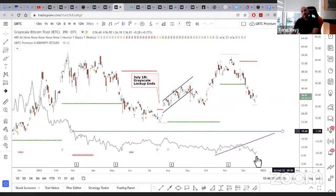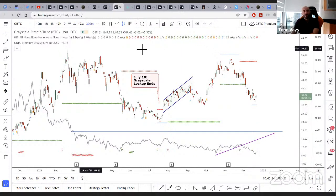Here is GBTC. The GBTC premium continues to be depressed. I'm really curious what is going to happen in Q1 when more money gets to be put into retirement funds.